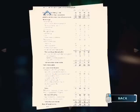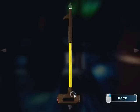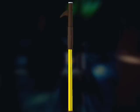A hard drive. No, we can see who removed it. No, that would be daft. Okie dokie. Shoes from the barbershop. The Denver tool. Come on, this should be covered with his prints and you know it.